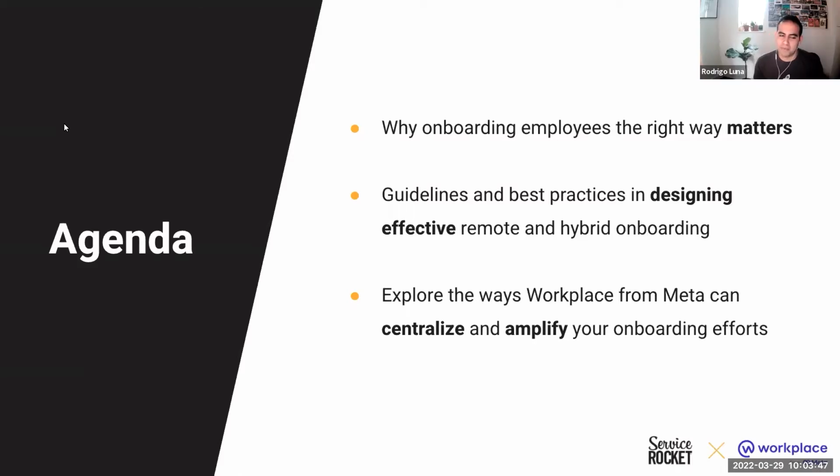And topic number one, why onboarding employees the right way matters. This has been a very trendy topic since the last couple of years, right? And topic number two, guidelines and best practices in designing effective remote and hybrid onboarding. And to close, explore the ways that Workplace from Meta can centralize and amplify your onboarding efforts and experience.